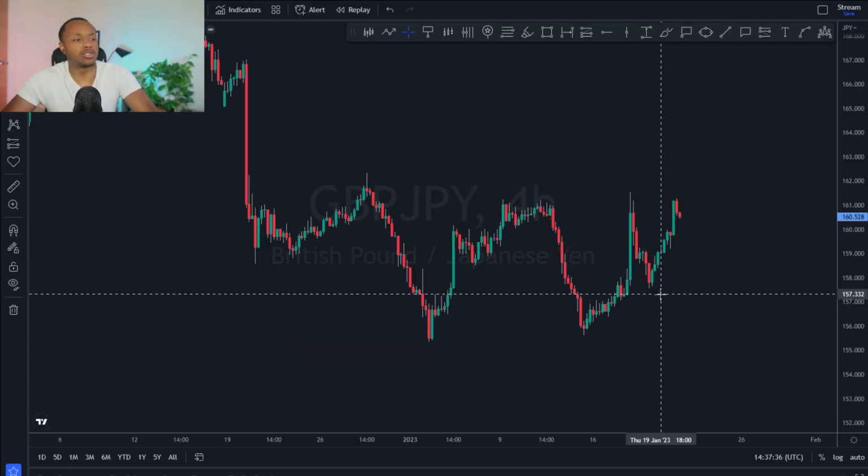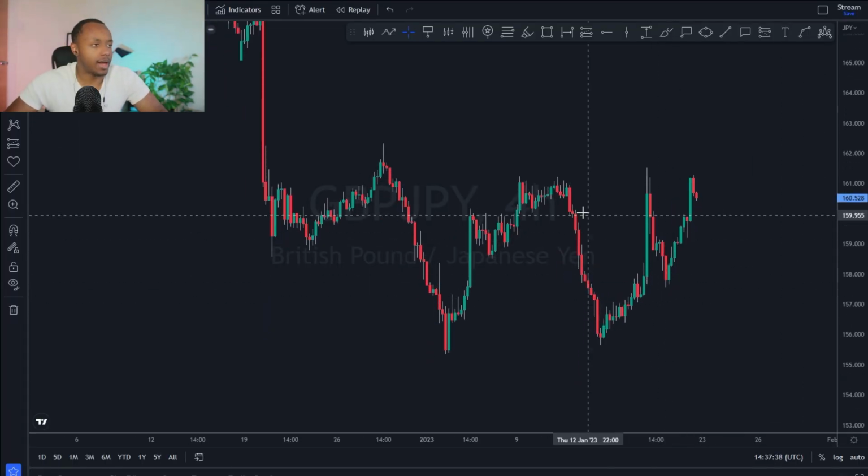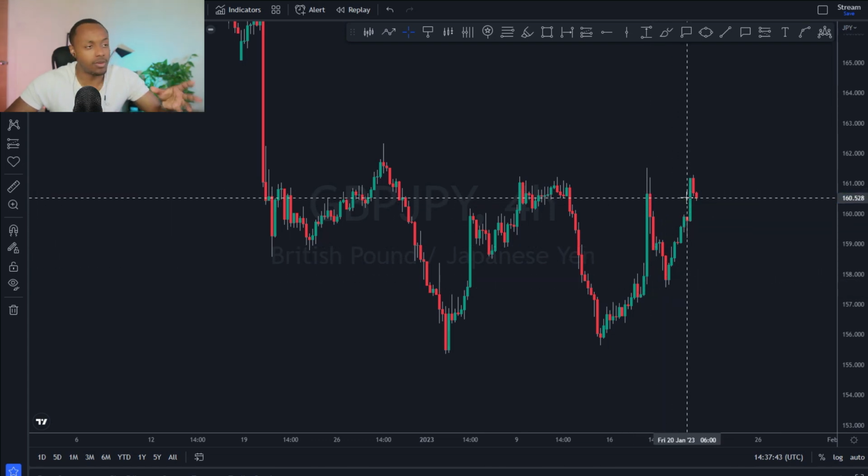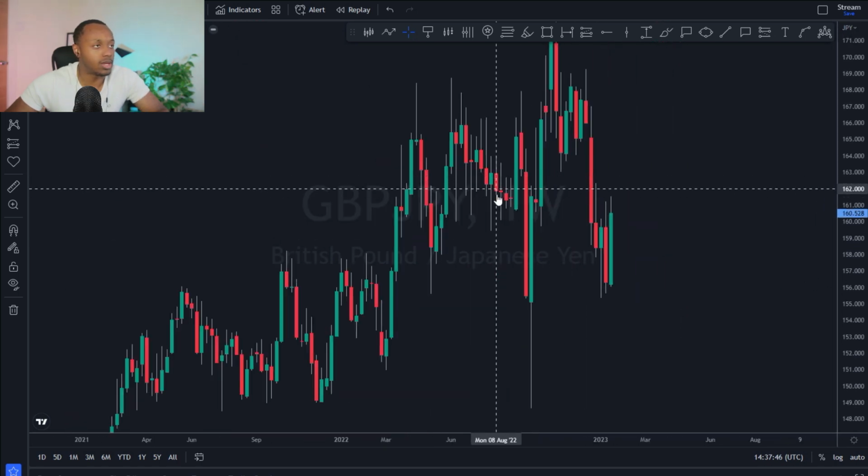Okay, so now on to pound yen. Pound yen this week did see some nice upside back into some strong resistance, rejected that level, and now we're back there again. I still do have a bearish bias with pound yen. We're still trading underneath this very, very key weekly level.